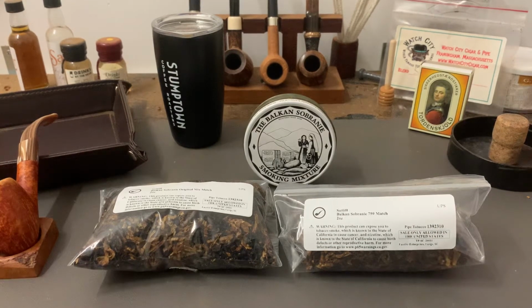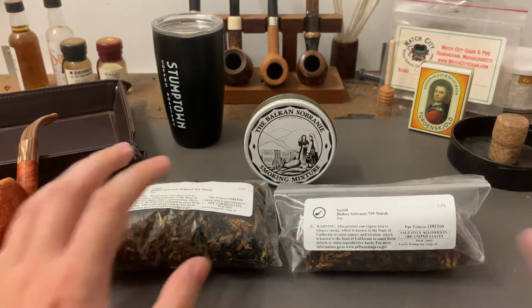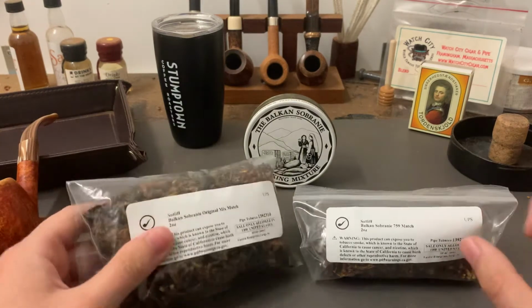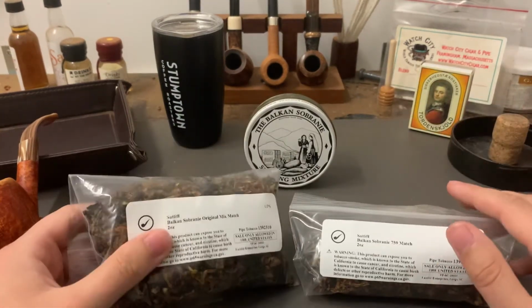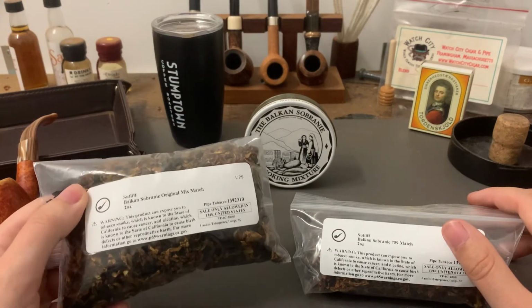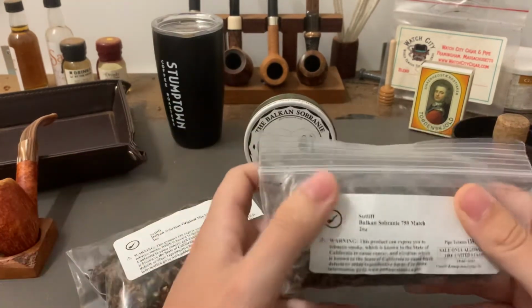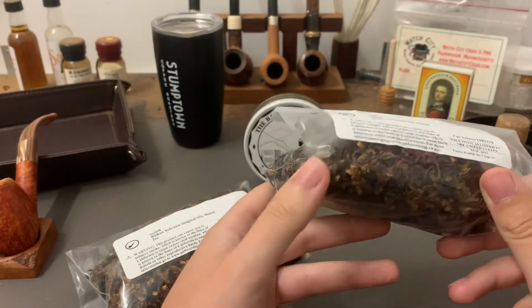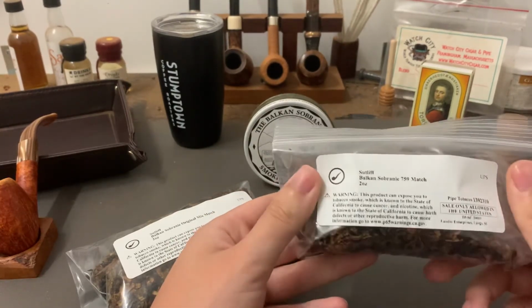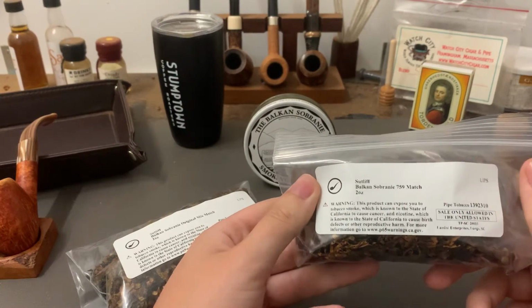So yeah, those are first impressions of each of these blends. I'm looking forward to trying them. Really can't decide which one I'll go through first. I'm leaning towards this as it's based on the original smoking mixture, but this smells a lot more sweet and mellow. So for this early in the morning, it might be a really nice blend.